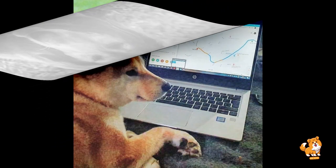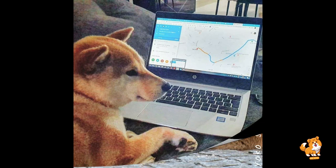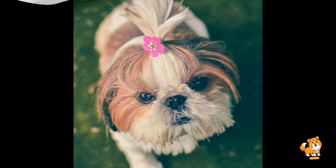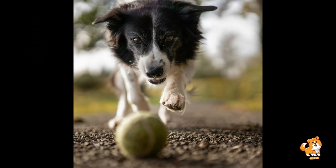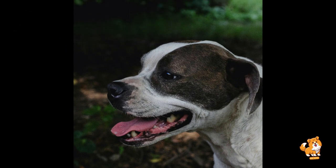Relationship-based training. Guys, first we discuss relationship-centered training. Guys, this method prioritizes building a strong bond between the owner and the dog. It involves understanding the dog's instincts, dog language, and needs, allowing for effective communication and mutual respect. Relationship-centered training often incorporates elements of positive reinforcement and considers the emotional well-being of the dog.